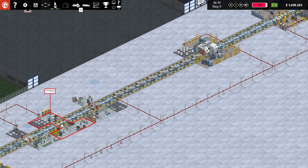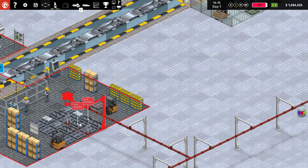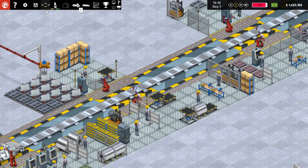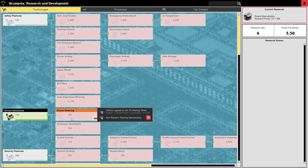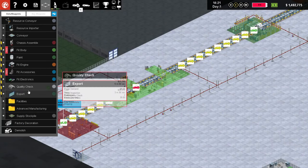Where are steering wheels? Ah, see? This is where it all becomes very interesting. Axle. Anything look like a steering wheel? Well, doesn't look like it. All right, hold on. This is quite tricky. Power steering unlocks upgrade slot, fit steering wheel. Driver assistance. Add slot. All right, let's hold that thought for a minute.